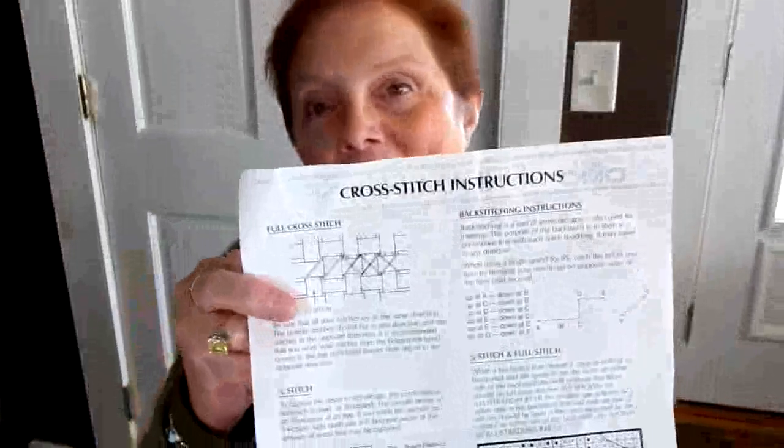And I'm just looking to see if it says a year on it anywhere. But this came from the DMC Corporation, and it has cross-stitch instructions with it. And it says, our model was stitched on 28 count cream linen using 1 strand of flower thread over 2 threads. Now 28 count is like a 14 count Aida over 2. And it says it uses 1 strand over 2 threads. I don't know about that.